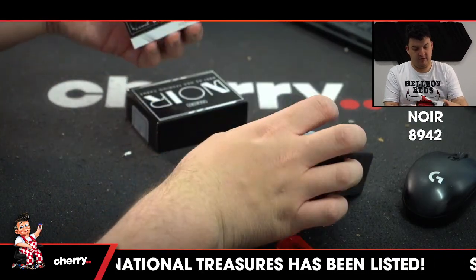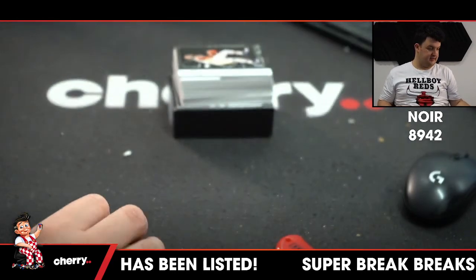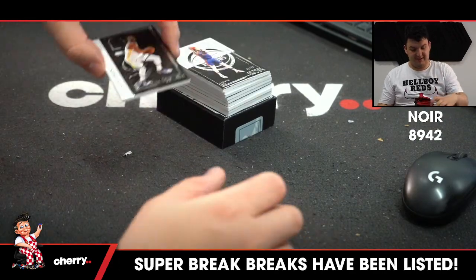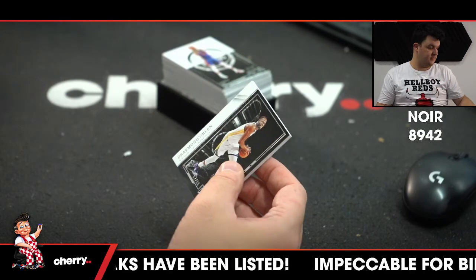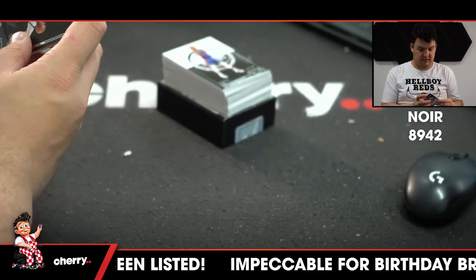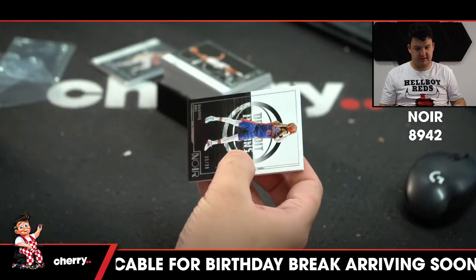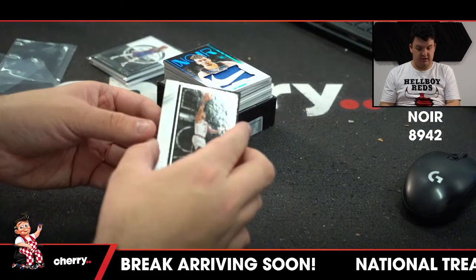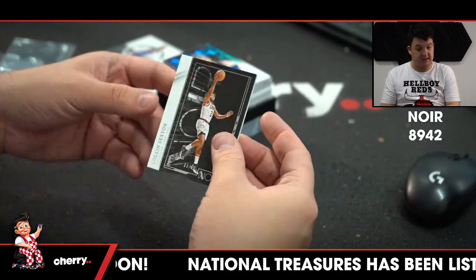Oh no. The dreaded vid. Alright, here we go. Draymond Green to 99. To 99 at Static Bay. To 99, it's a Colin Sexton. This next card is bloody nice as well.